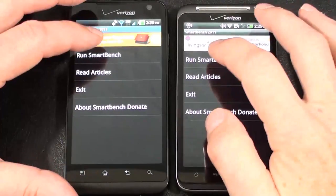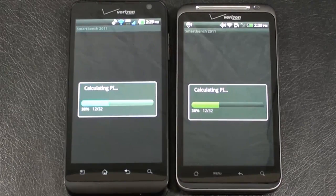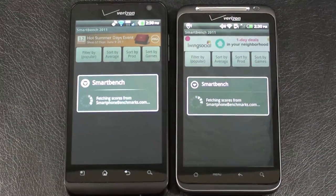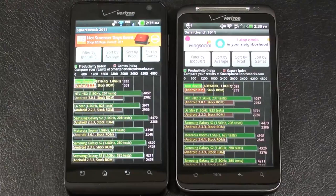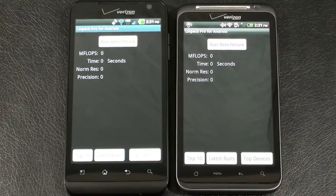Next up, we'll run the Smart Bench test. And it looks like we get a clean start again on both. All right, let's check our scores for the Smart Bench test. And we have a winner in the LG Revolution, both in the productivity index as well as the games index, so both CPU and GPU. On the productivity index, 1283 versus 1088. And on the games index, 1331 versus 1278. Up to this point, it's been all LG Revolution.